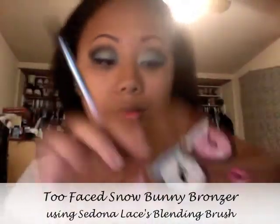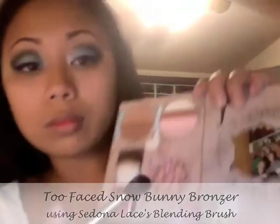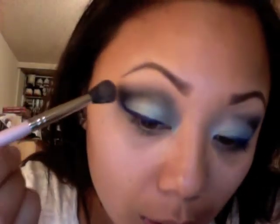Next, I'm taking Snow Bunny Bronzer from this little palette. I'm taking the color all the way to the right from that little bronzer, and I'm applying this with a blending brush right on the outer part of my crease. This is just going to help blend all the colors out so the edges aren't too harsh, and it's going to give it just this really nice gold kind of look on top of that crease area.